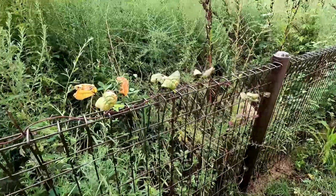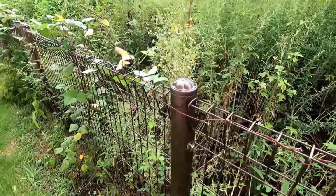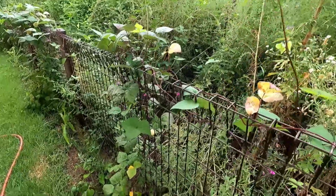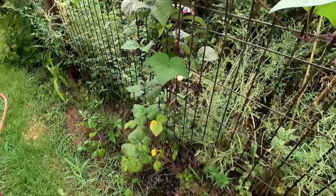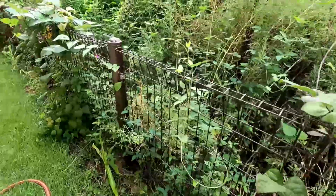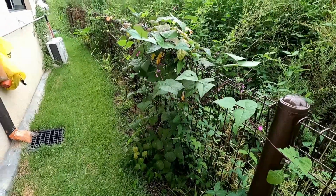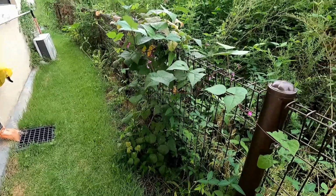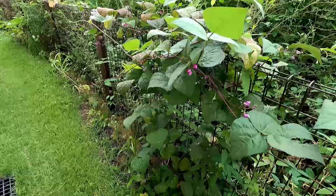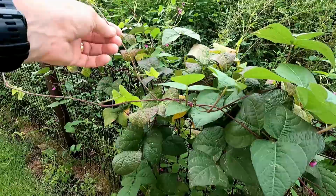Purple beans are just growing like crazy. All the way down the fence, reaching out to anything they can grab a hold of. Haven't seen many purple beans lately, but the vines are just going nuts. This one especially, man, it is just reaching and reaching for anything it can hold on to and stretch out. They are beautiful. They're even holding on to themselves. It's really cool.